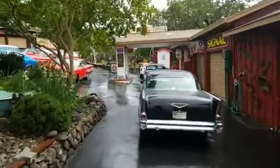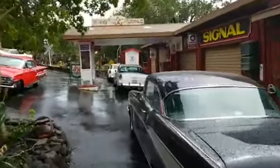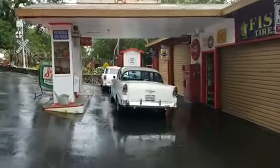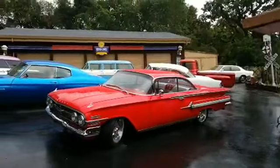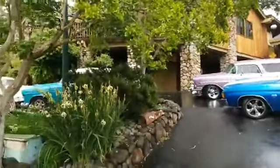All kinds of Petroliana stuff, some pedal cars and vintage tricycles and toys and stuff like that. And just what an amazing place. It's like being a kid in a candy store, a really big kid in a candy store. We're all stuffed in around here. But check out the layout.